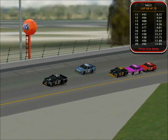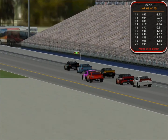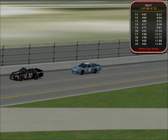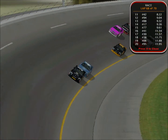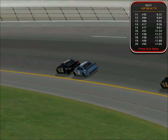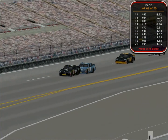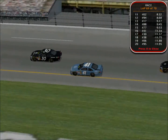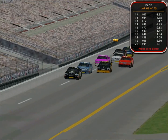For this last position in the field to be guaranteed in the Daytona 270. The two Buicks now trying to hook up. Oh, I think they messed up back there. We'll see. It'll be 2 to go this time. Next time they come by, they'll receive the white flag.